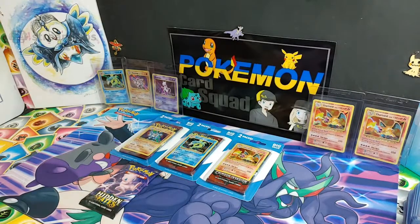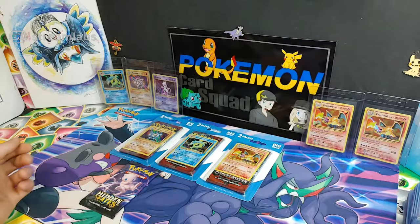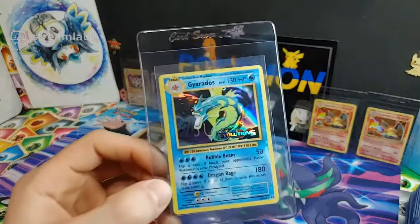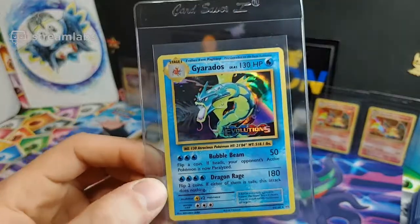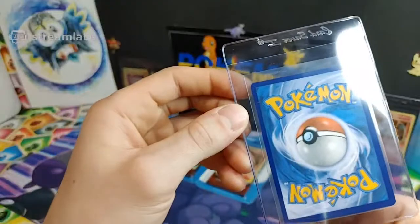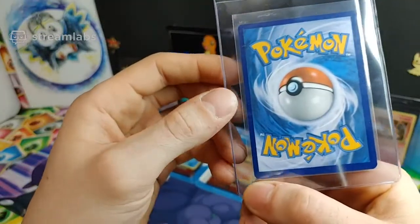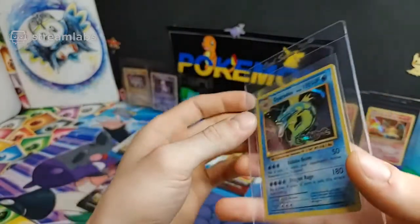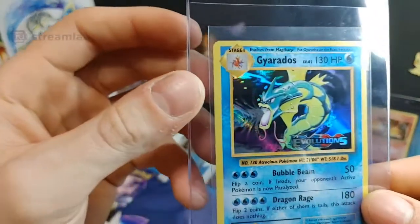All right, guys. I think we'll crack this Hidden Fates pack here for you guys. And then we're going to see what the rest of the quality looks like here. If you guys don't know, Gyarados was the first one that we pulled earlier that we cracked out of this box here. They're all looking really nice. A little bit of very, very minor issues, like a tiny white neck on the bottom there, and a tiny one on the corner there. But other than that, these cards are looking minty fresh.